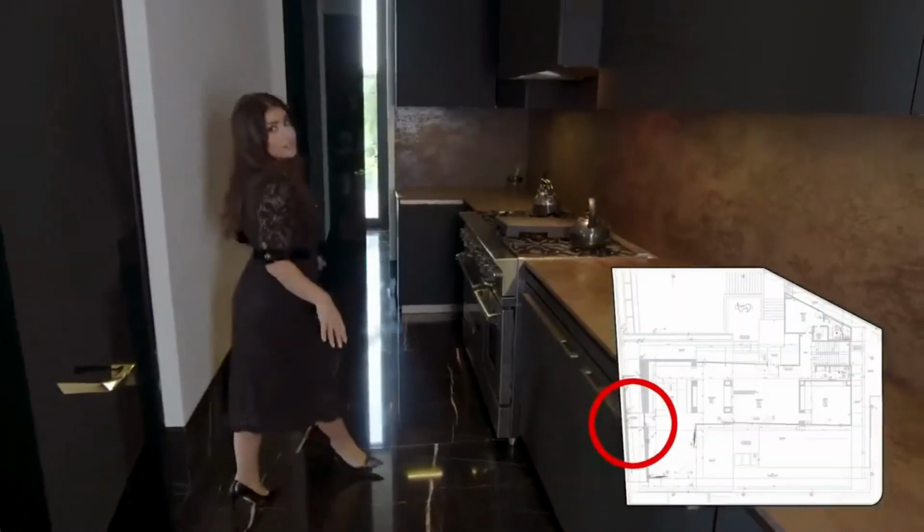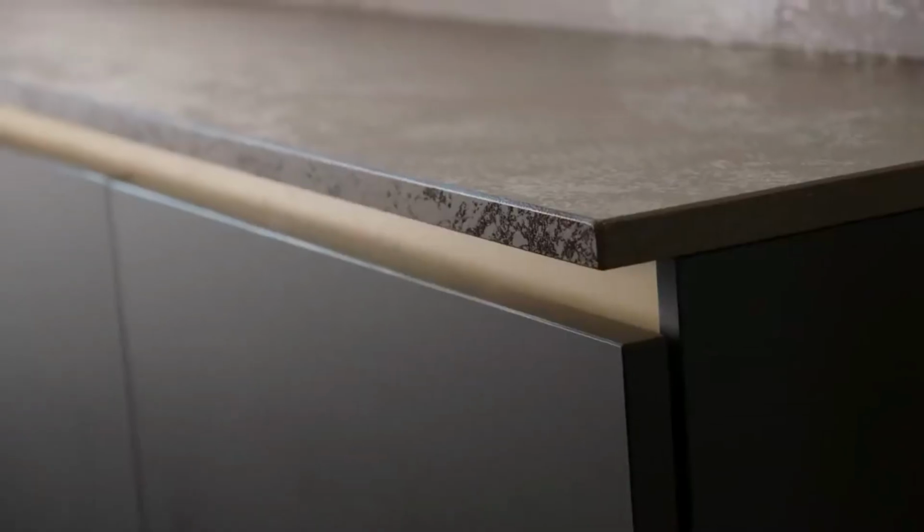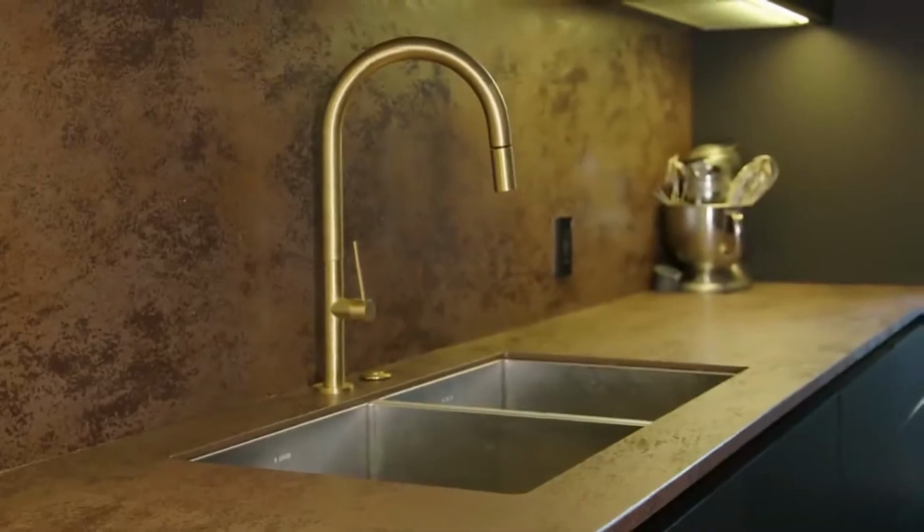Here we are in the chef's kitchen. Now this is where the real work takes place. You've got 8 burners, full refrigerator, sink, everything you need for preparation.